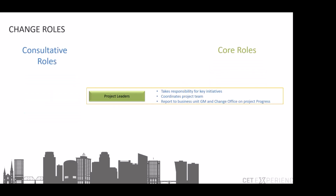Then you have project leaders. Project leaders are going to be individual components within your project. So I like to use technology as an example. I did my gap analysis. I know that my technology is not working today. The technology I have today will not work for tomorrow as I implement CET. So I'm going to bring somebody from IT and I'm going to have them help me define what my gap analysis is and then how we're going to get from today to tomorrow and what that looks like. Then they're going to help me lead that project, right?